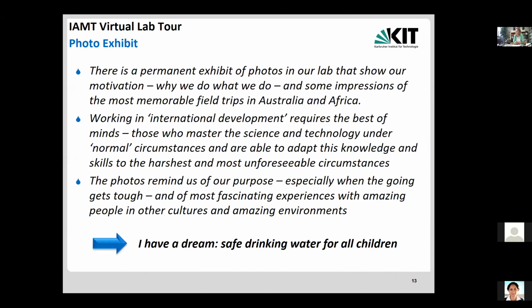And working in international development means we need the best of minds. So it's people who can master the science and technology under normal circumstances and are able to adapt this knowledge and skills to the harshest and most unforeseeable circumstances. So problem solving as you go along, things that just don't work out when you get there, and that really needs the best of people, not just those who want to help somewhere. So that's something which we constantly try and find, those kind of people.